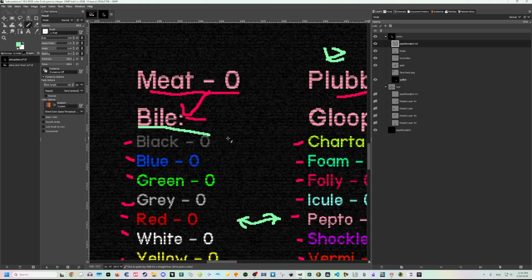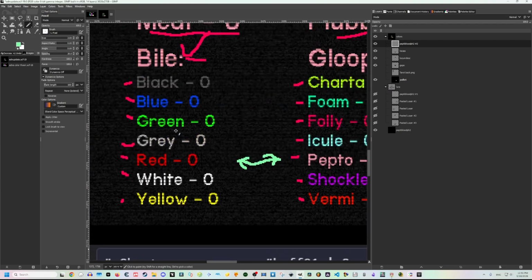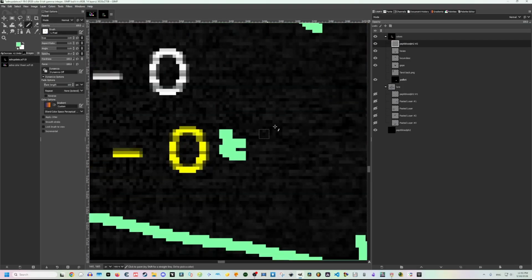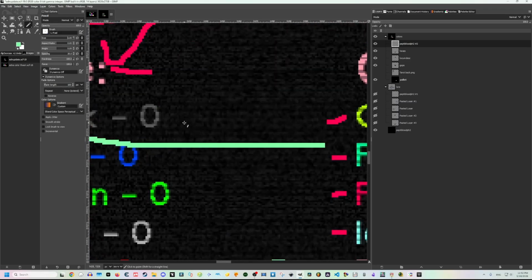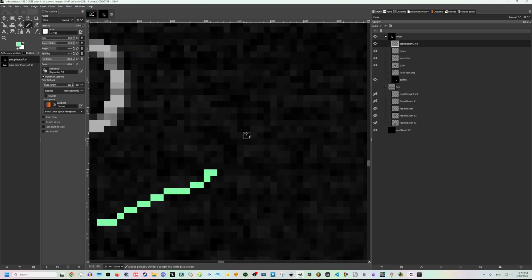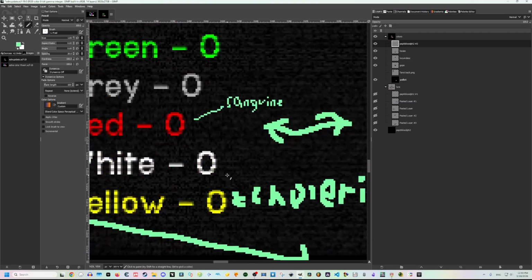Other neat thing is that these are called biles, which immediately to me brings to mind the classical humors from real life. In particular, we have black and yellow bile, which are just straight up normal humors. This is yellow bile, that one is connected to this, and then black. It's also possible that red bile is connected to blood. Sanguine. Yeah, it's possible that red is connected to blood and sanguine, and maybe white is phlegm.